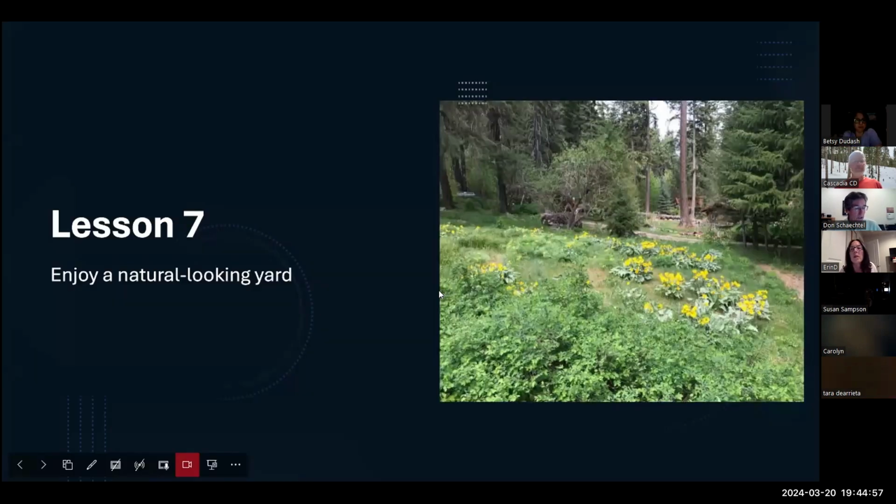And that is to enjoy a natural looking yard. I don't know if any of you have suburban baggage like I do, where you always wanted your yard to be perfectly manicured. I was the kid that, if my parents were having people over, I'd be out edging the lawn and trimming the ivy and all that sort of stuff. So it was tough at first to get used to the idea that you're going to have stems from the previous year's plants out there. It's going to be brown part of the year.